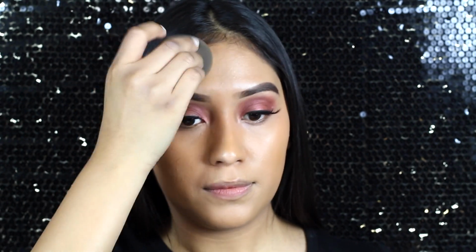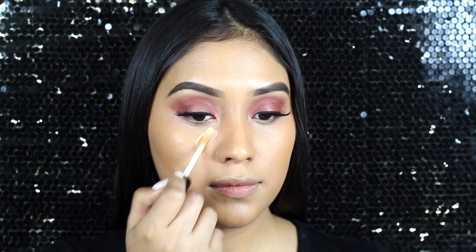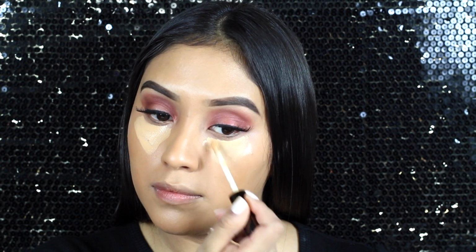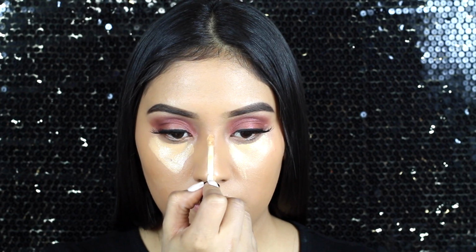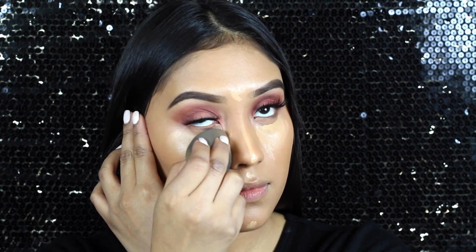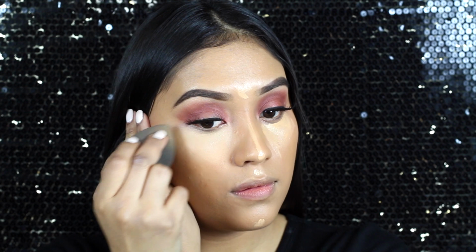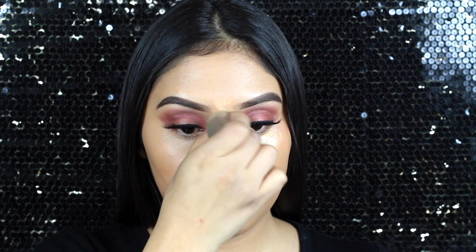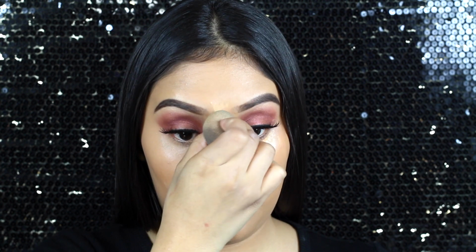But now I'm going to move on to concealer. I'm actually using the Becca Cosmetics concealer, which I have been in love with for probably around 3 months now that I've been trying them. Very, very good concealers. I'm going to be just blending them with my damp beauty blender. And since I color corrected, I actually don't need to apply too much concealer, which has been helping me a lot to not run out of my concealers as often as I do.